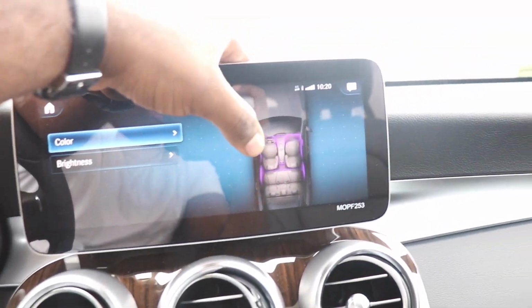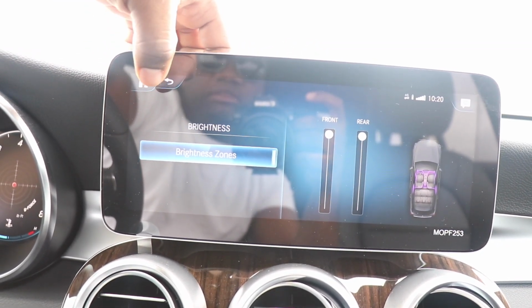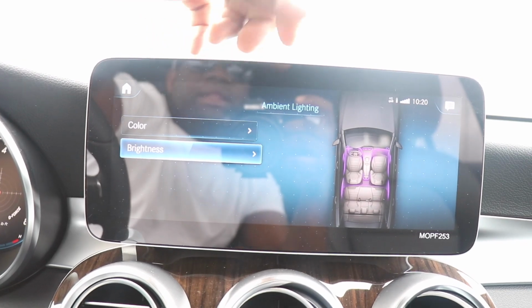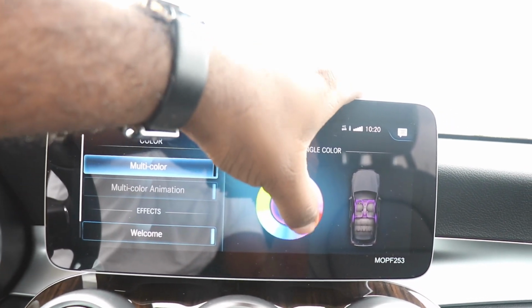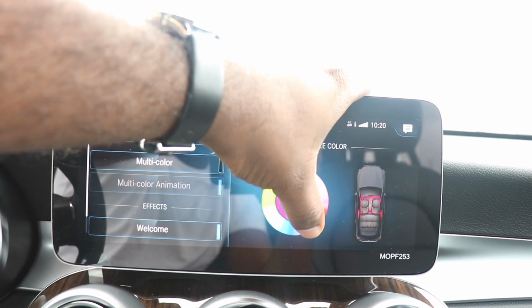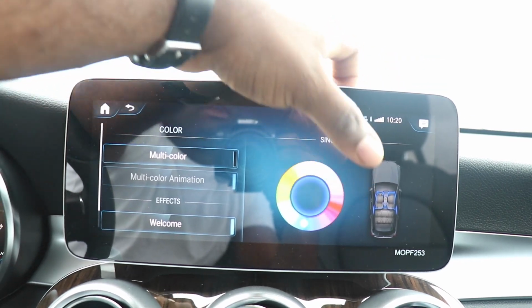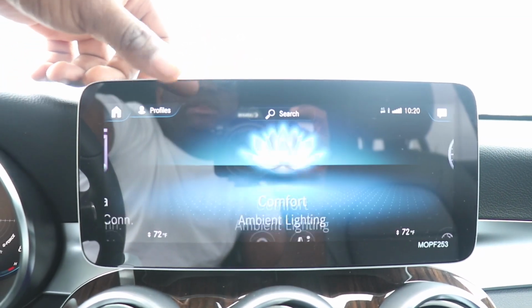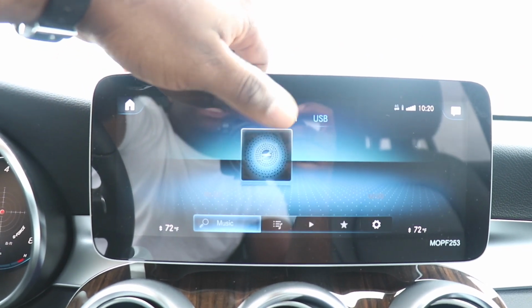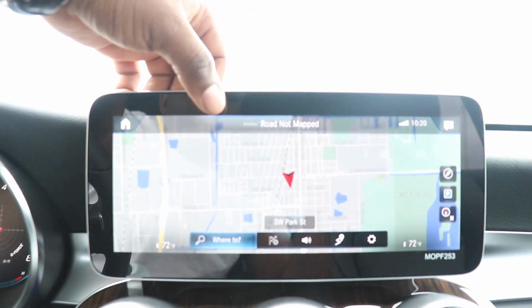So you can change the color from that system, and it has a whole gradient of colors that you can choose from. So I really like the purples and the blues, the oranges. Everything looks good in this. So if you guys ever get a chance to use this, especially at night, it looks really nice. I'm going to try and see if I can get a clip that I can show you guys at night. But as you guys can see, you can go back to the navigation.